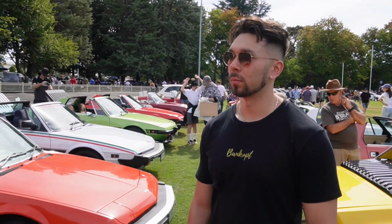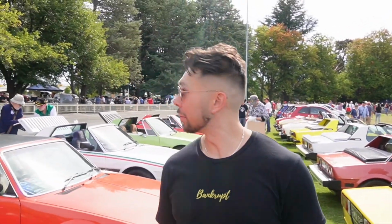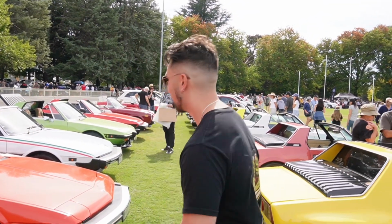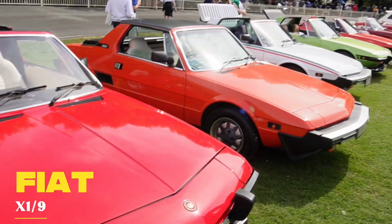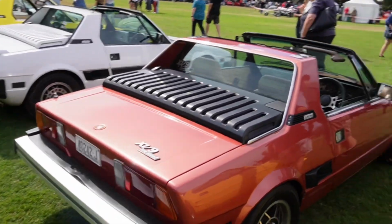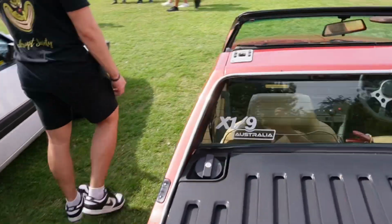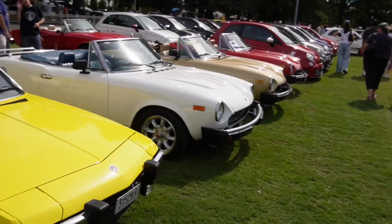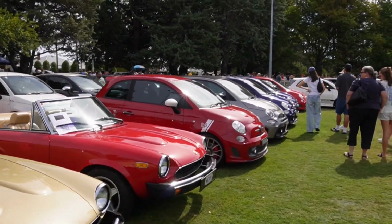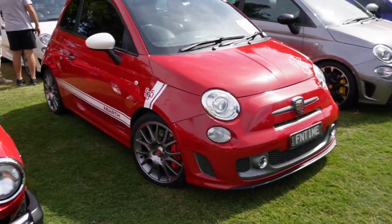Here I'm surrounded. Corvette. Damn, that sounds good. Anyway, I'm currently surrounded by Fiat X19s, and I never knew there were so many of these around in Canberra. Interesting little convertible thing. Targa top. And some spiders here too. And then you got the 595 Abarths, which sound really cool.